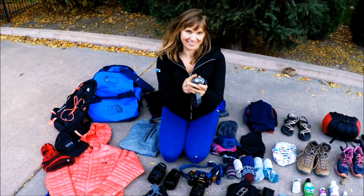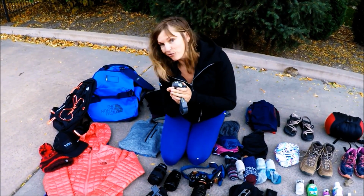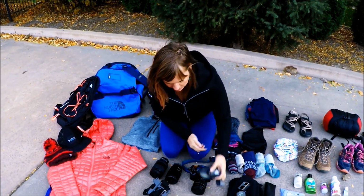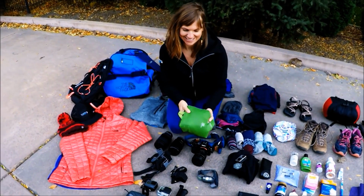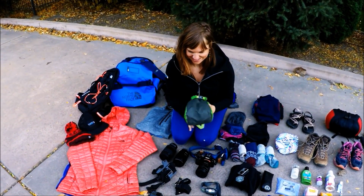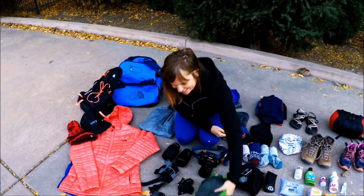I am bringing a headlamp for nighttime when we may or may not have electricity. This is what I use to bring all of my cords and charging devices in.